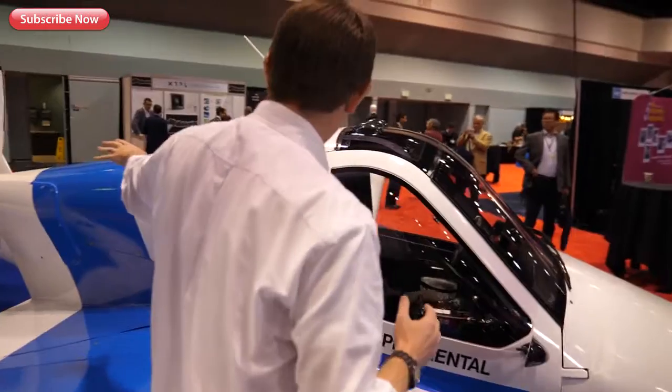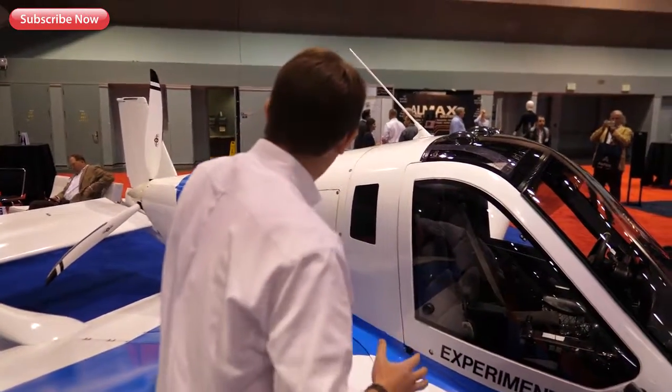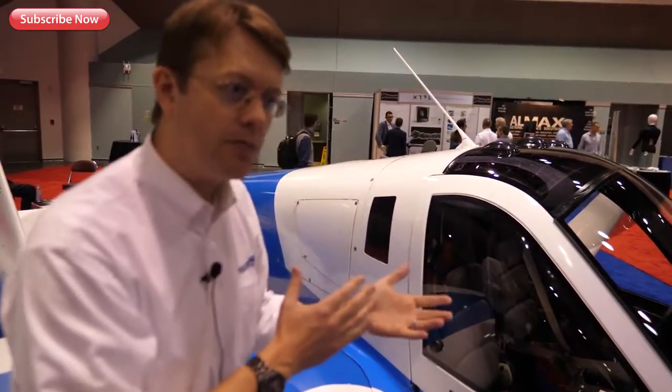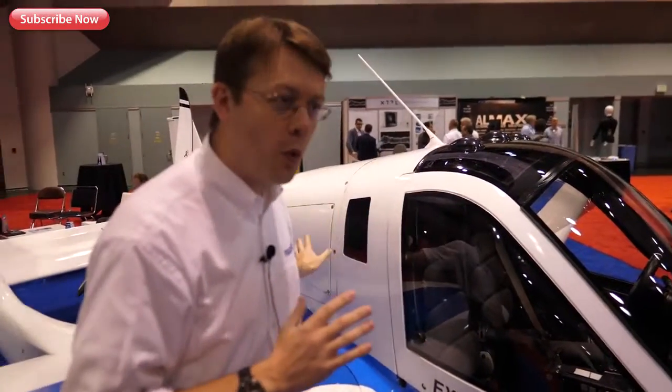The other very neat thing about this design is that because we have the propeller back here, when the air starts to separate at a stall, the airflow goes through the propeller and you change the loading on the engine and the propeller. So you hear the stall warning.